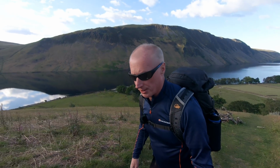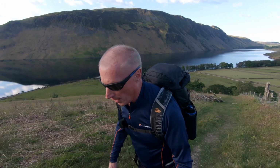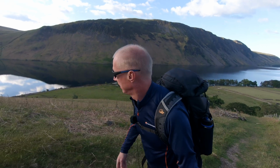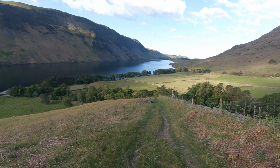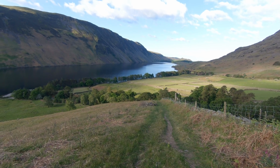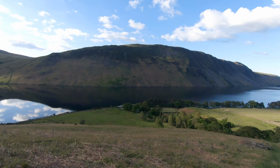So I've just started the steep climb up to Yewbarrow. There's already impressive views of Wast Water to my right and behind us as well. That's just looking back down the path leading up from the car park. There's Wast Water down there. The screes straight opposite there.